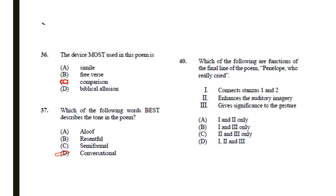And which of the following are functions of the final line of the poem? Penelope, who really cried. What idea is that line trying to show us? A, connect stanza 1 and 2. Yes, I can buy that one. It's connecting stanza 1 and 2, because remember, they were talking about you crying above, or the person crying above, to Penelope. They're comparing that there. So yeah, they're connecting stanza 1 and 2 by repeating Penelope was crying.